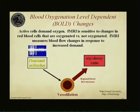So it's really indirect. But functional MRI is really measuring changes in blood flow that are responding to increased demand as neuronal activity is increased. And the equipment these days is so very good and so very sensitive that we can measure just millimeters of area where activation is taking place. It's really pretty remarkable.